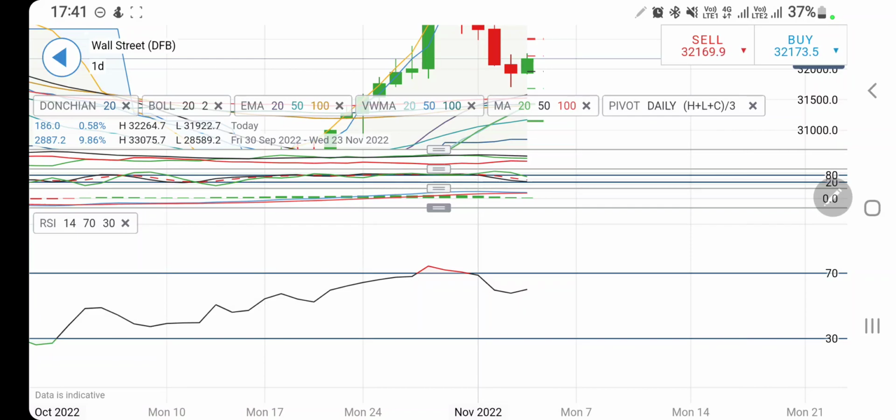Below 32,050 you can expect a stronger drop for 32,000, 31,950. Remember, till 31,900 I will not consider this bearish. Beyond 31,900 it is going to fail, so drop sharply. So take your trades accordingly. Sell at 32,050, buy at 32,250. Take your trades accordingly. Trade with the stop loss, trade with the trailing stop loss.